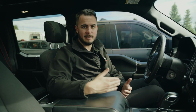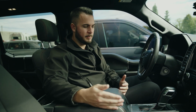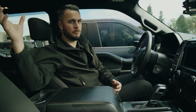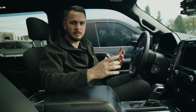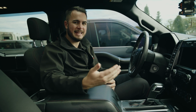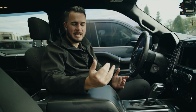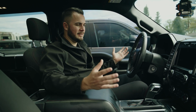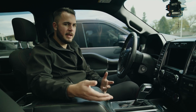Now, with that being said, yes, you'll get leather seats and whatnot, but if someone wasn't a big fan of leather and they just wanted the moonroof with not a whole lot of bells and whistles, that's kind of where Ford definitely has the edge, because you can customize their trucks a little bit more than, say, we can here at Toyota.